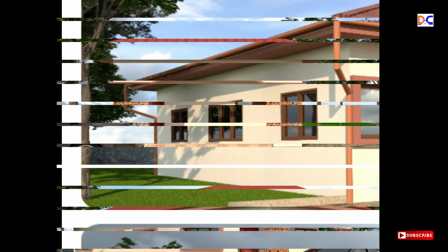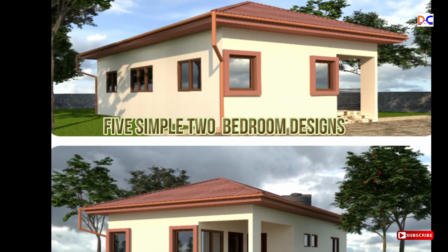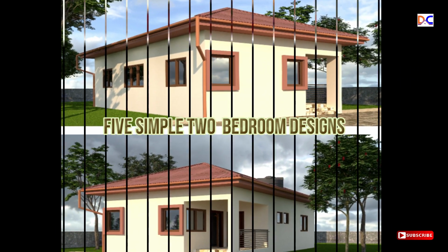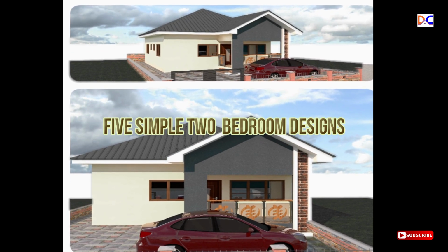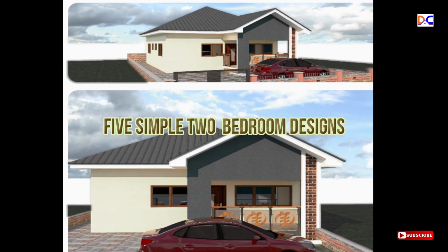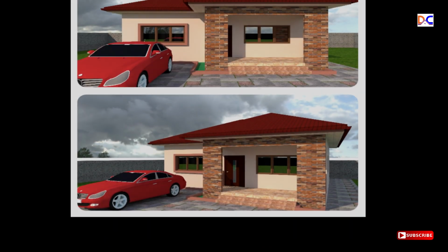This video is a compilation of 5 different 2-bedroom houses. With different styles and approaches, the houses have been designed to achieve a common goal of beauty and affordability. They have also been made to suit the requirements of small-sized families.